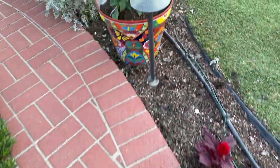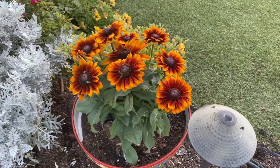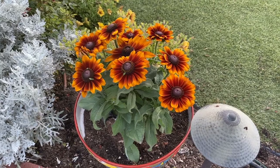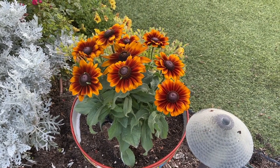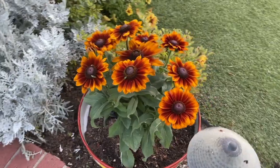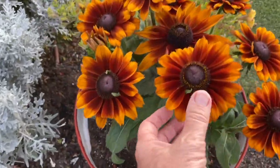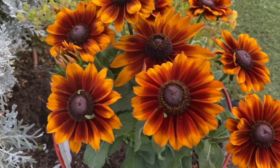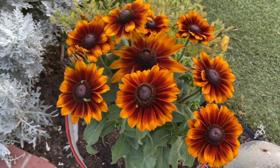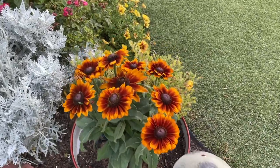Then I took out the Sweet Million tomato because it had done its duty, and I put in this lovely black-eyed pea sunflower, and I just love it. Its color is spectacular. It's getting these little green shoots here. And it continues to bloom, and it's going to look great this Saturday at the baptism.